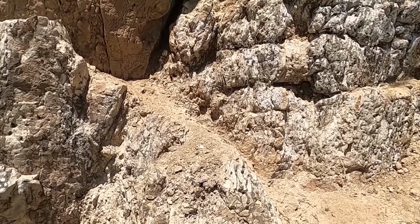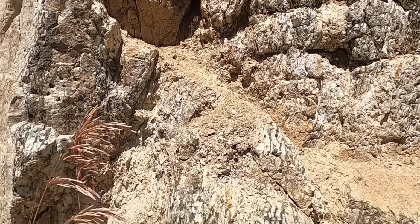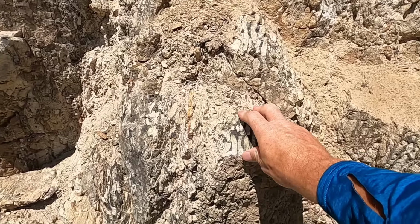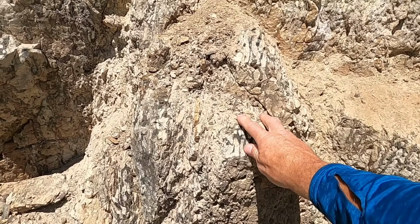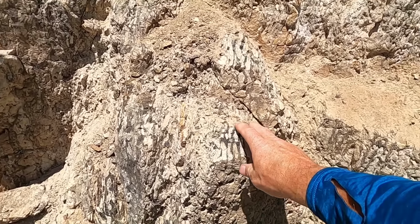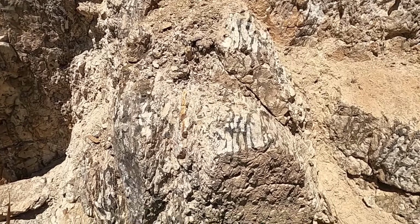But knowing that that granite lies not too far below, or possibly was adjacent to this rock, we have to consider that some of the rock has been altered by the presence, the heat, and the fluids that were associated when that magma body intruded these rocks. And so there could be some weak contact metamorphism, or at least some fluidization of the rock here.